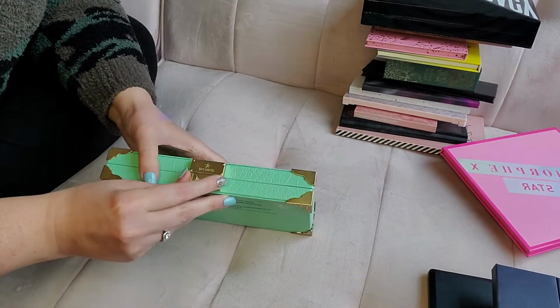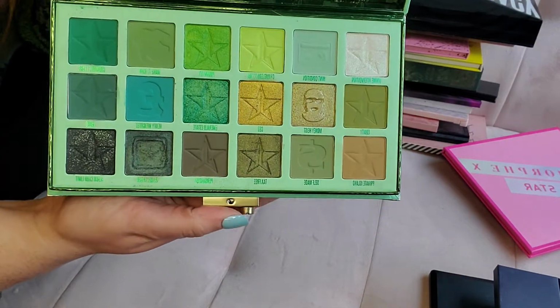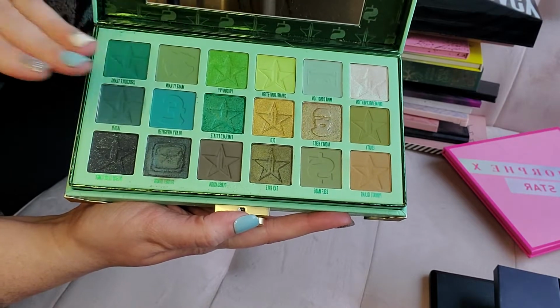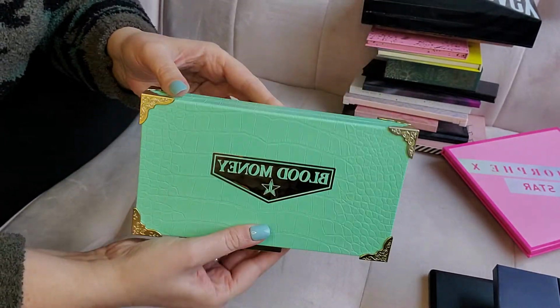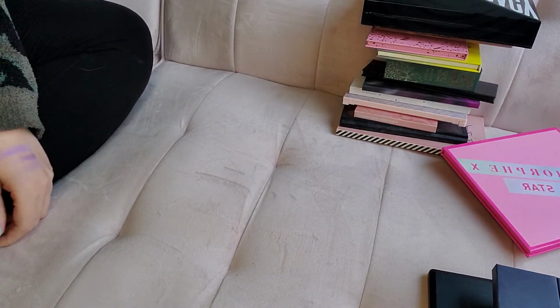This one, definitely keeping. This is the Blood Money palette from Jeffree Star. If you like green eyeshadow, you will love this palette. It is so great. The packaging is fierce. And I love it, keeping it.